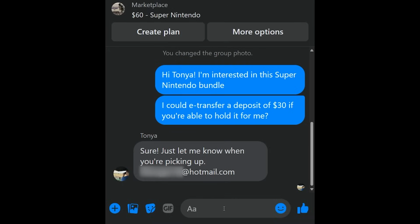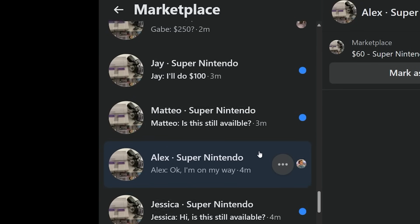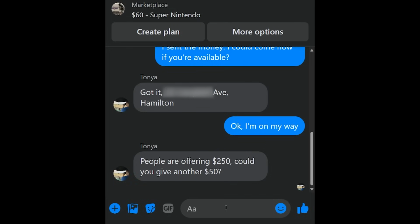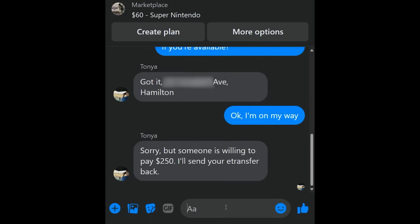But when I first started e-transferring sellers, I just assumed that if the seller promised they'd hold the item for me, that meant they would hold the item for me. How naive I was. While some sellers will stay true to their word, most sellers give in to the pressure of other buyers still sending them messages. So I'd end up either having to pay more than the initial e-transfer, or they'd send the money back and go with a higher offer from someone else. Evidently, e-transferring the seller to hold an item for you still doesn't eliminate the main problem, competition.